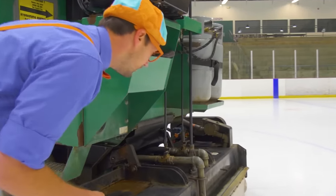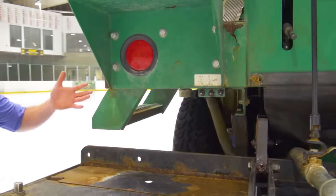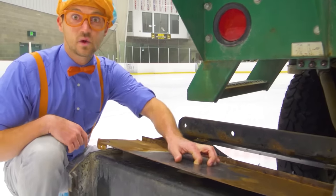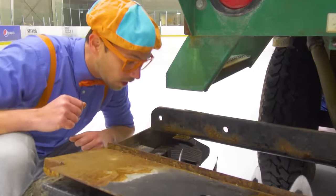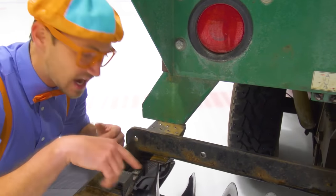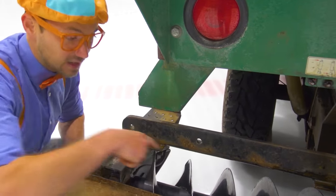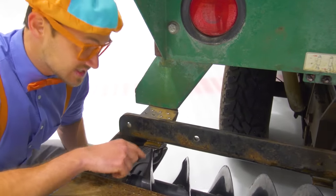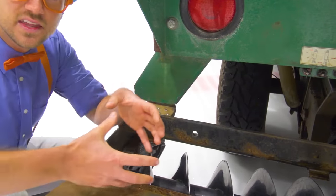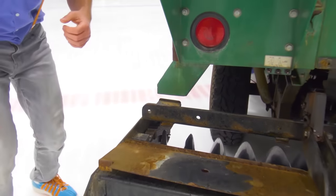Whoa, this whole unit? This unit is the conditioner. And one cool part of the conditioner is right in here. Whoa, so there's like a razor blade down there that shaves the ice. It's really hard to see, but yeah, it looks like a spiral. This is an auger that pushes all the ice to the center, then goes to the top, and then goes to the dump tank.